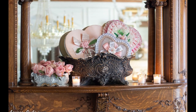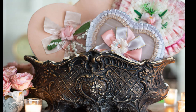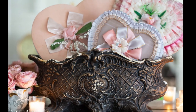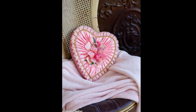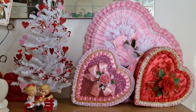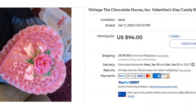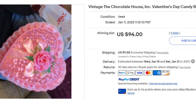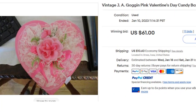And these first few photos are from a blog called Welch House 1900. I'll make sure to link her below. But these beautiful old candy boxes are very hot items, and they are so hard to come by. Especially the pale blue colors. This one sold on eBay for $94. And this one sold for $61.